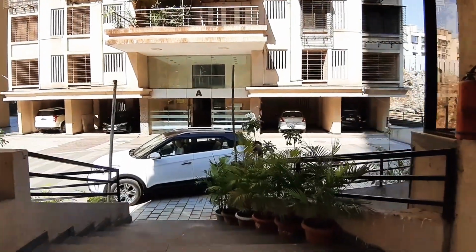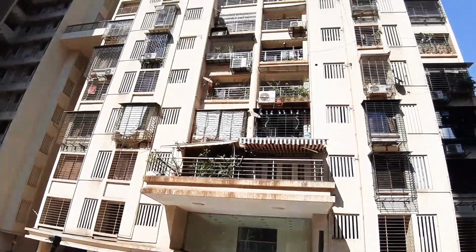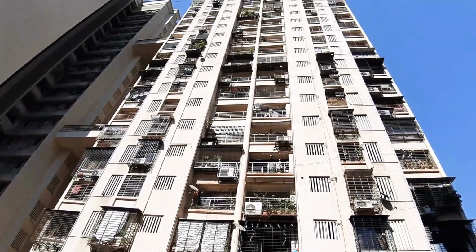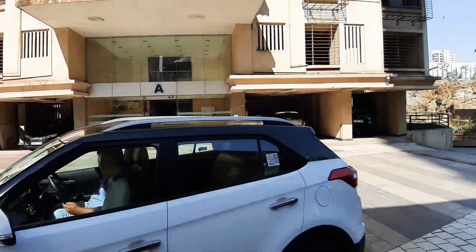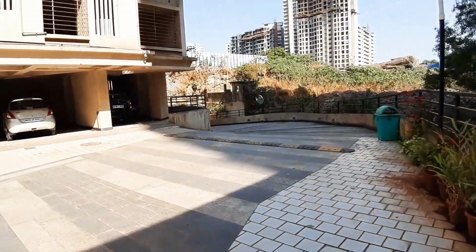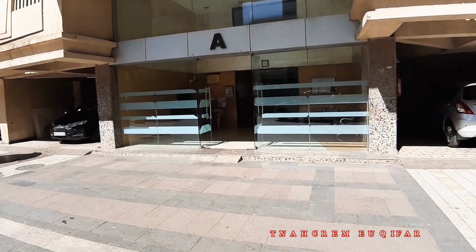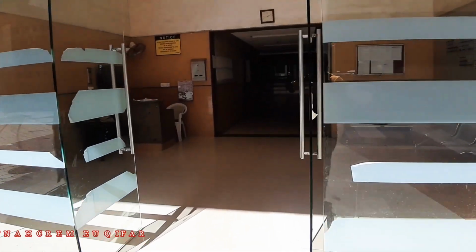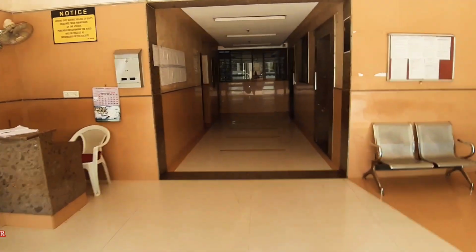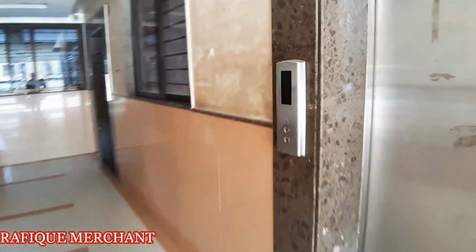A lot of parking space. It's a very popular tower. Very good society. Evershine Embassy. Let's have a look. Podium and lower basement parking. 2 elevators always working. Let's have a look.